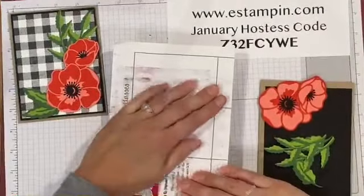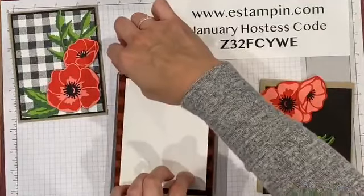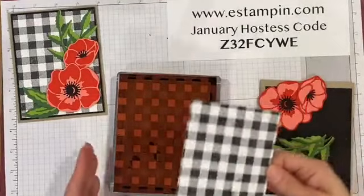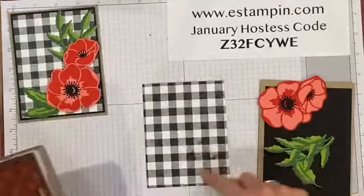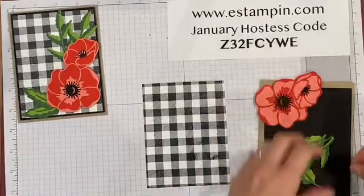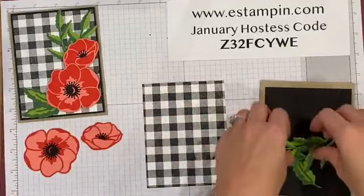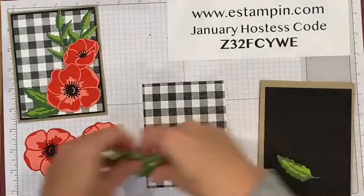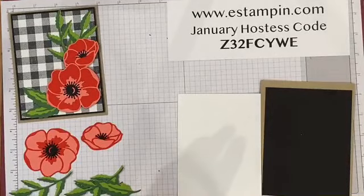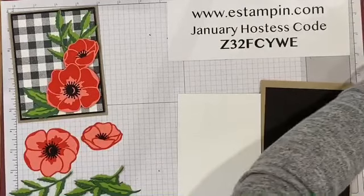Okay, so I think that's pretty good. So let's check it out. Yay! Not too bad. And the flowers are gonna cover all that up. So good. All right, so now I'm going to put it all together. So I've already layered all the leaves and the flowers. And so now I can just layer this on top of my base cardstock.